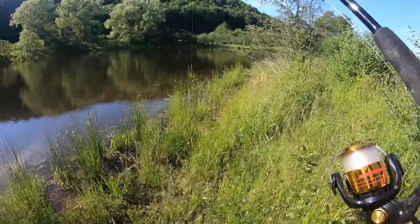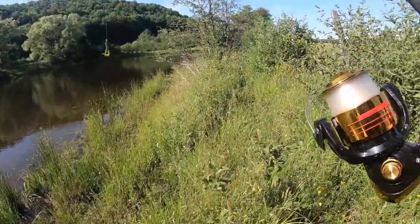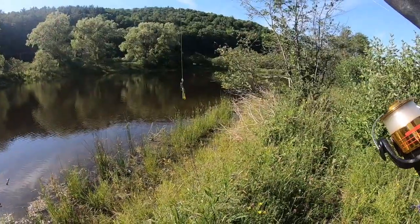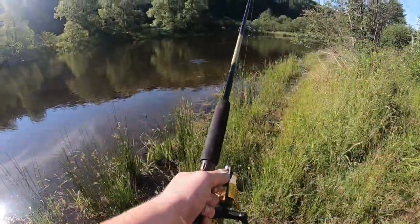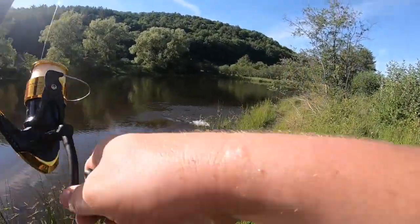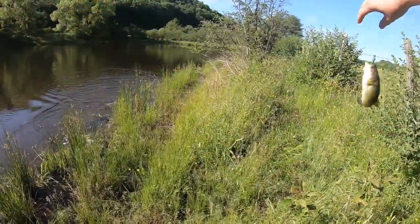Where'd he go? Trying to get it right in front of his face, giving no reason not to bite it. Unless that was the male. That might have been the male I just caught. There he is. Whole bunch of fish over there. Yep. Instantly. As soon as it hit. That ain't the big one though. That ain't the one I was after.